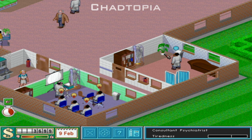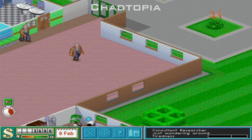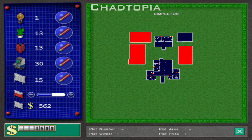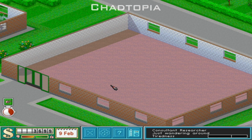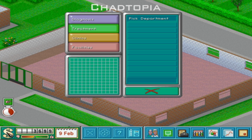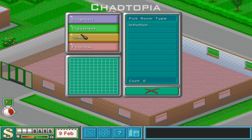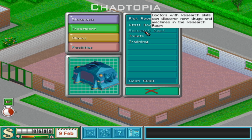Let's have a look. There's the consultant psychiatrist. There is the consultant researcher. Now, let's see what we can do research-wise. Right, so the area over here is the research department. Now, what I can do is get one more loan, just for 10 grand. See, it all costs money. Everything costs money. And we'll put in facilities research department.